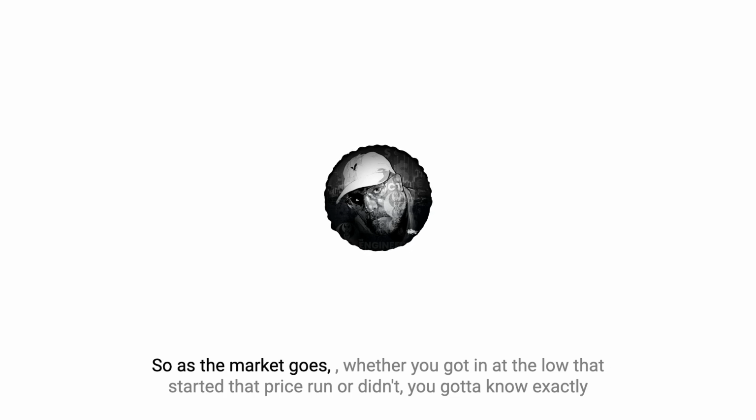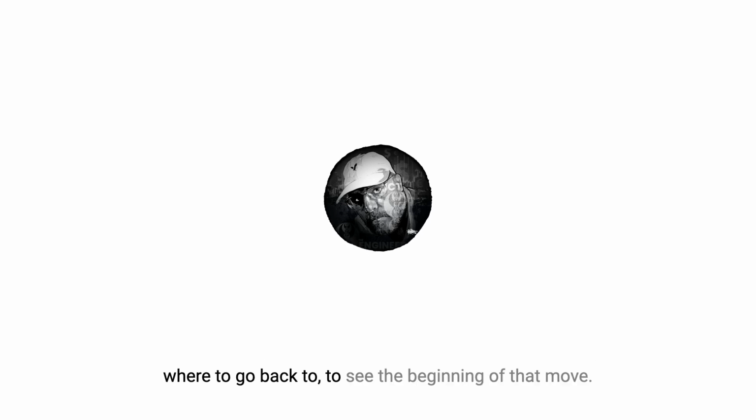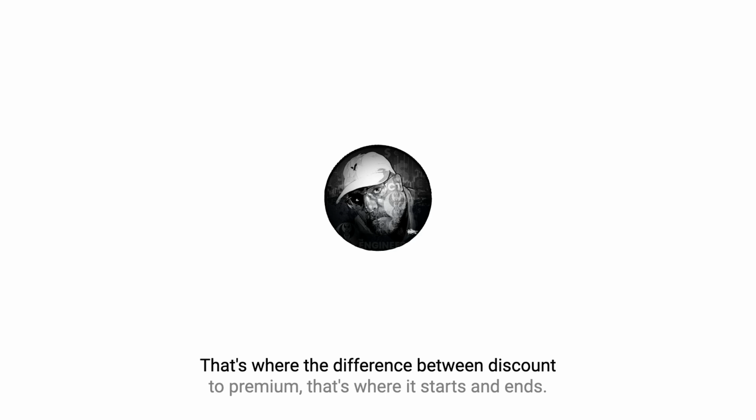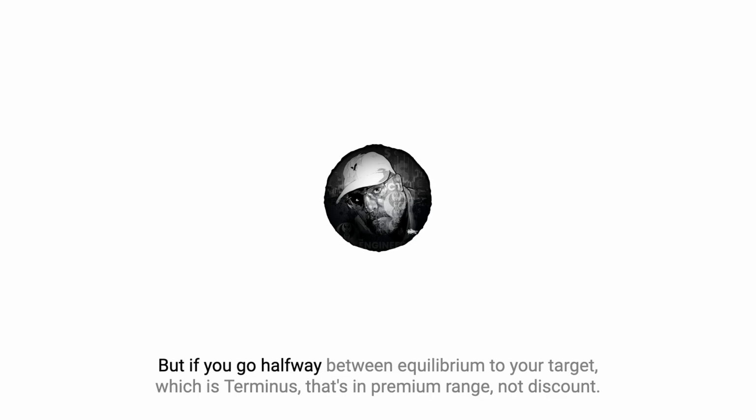So as the market goes higher, whether you got in at the low that started that price run or didn't, you got to know exactly where to go back to see the beginning of that move. So that point of inception and where your target is, which is terminus, between those two price points is equilibrium. That's where the difference between discount to premium starts and ends. But if you go halfway between equilibrium to your target, which is terminus, that's in premium range, not discount.